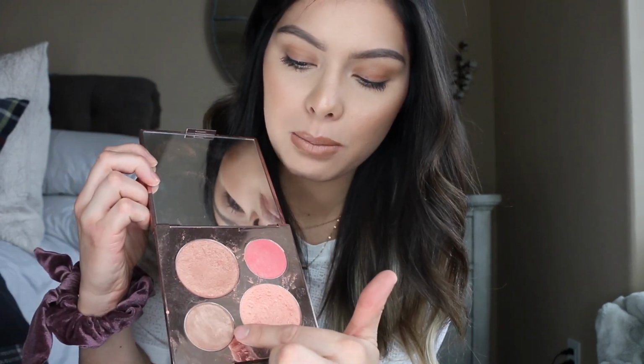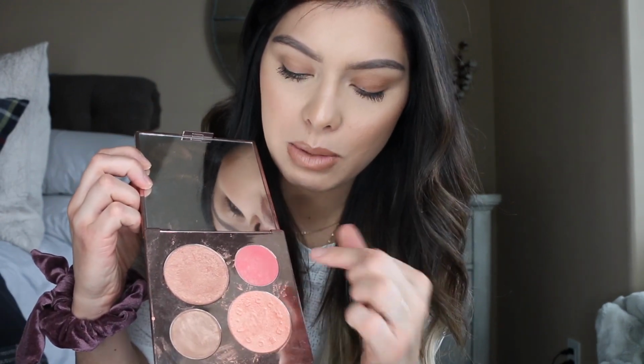Just 2 beautiful highlight shades which I use together. This was like my palette this summer. This is what I use day in and day out. And then it came with a bronzer, which I didn't actually use very much, and a blush. So that one was great. Always keep an eye out for Becca's collabs because they're usually really, really good.